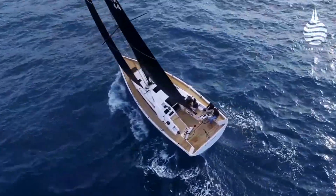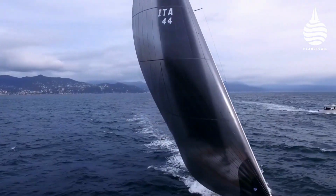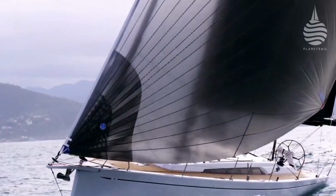In the ORC racing world, designer Matteo Poli has been on a roll. His boats have won 3 world championships since 2015. But this is his first design for Cantieri del Pardo. The new Grand Soleil 44 has been created to be a true cruiser racer, and she's a slippery boat.